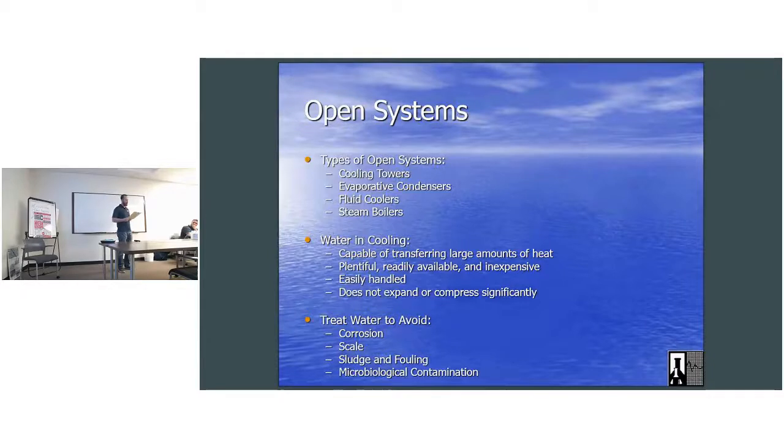So how does water treatment in open systems work? Do you guys understand conductivity or TDS and what a cycle of concentration is? I'm going to talk about it anyway, but I want to know if anybody knows. I've heard the terms many times. Okay, so the conductivity of raw water is a measurement of undissolved and dissolved solids in the water.